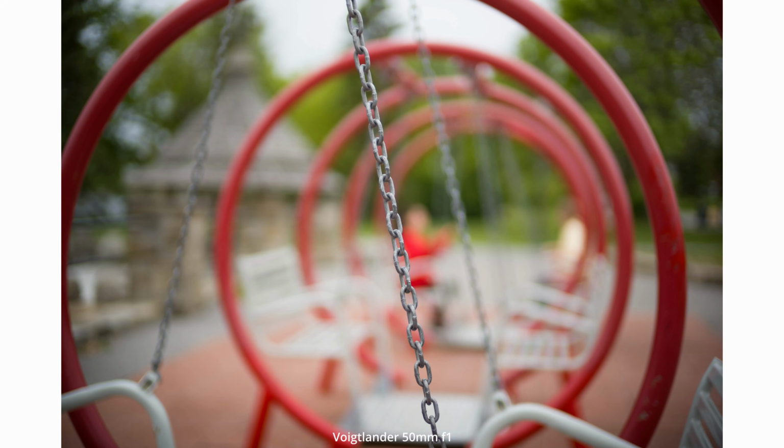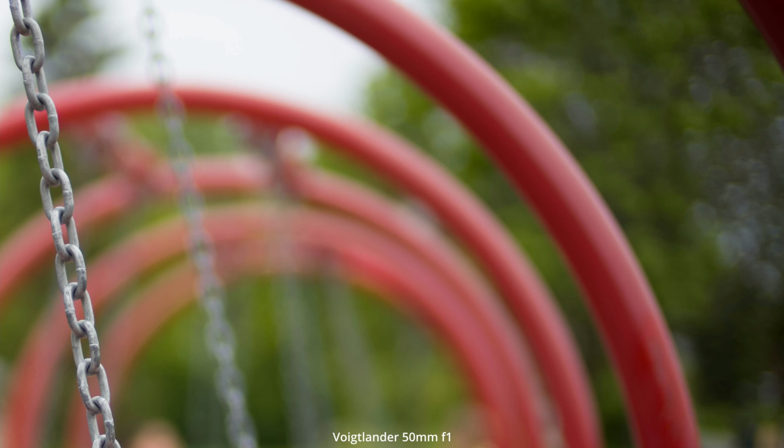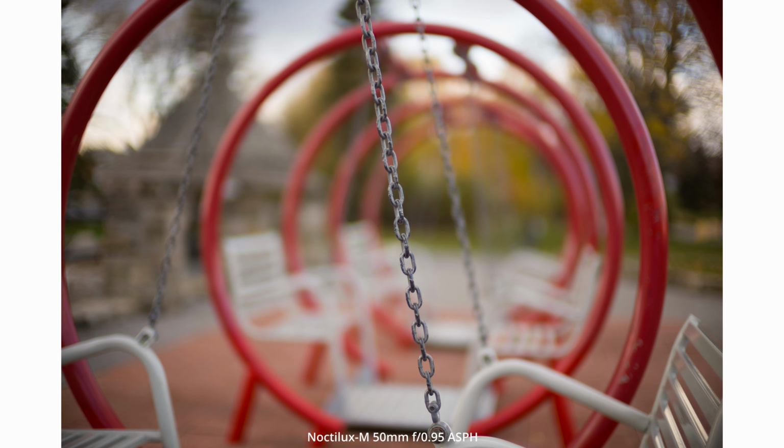The Nokton produces less field curvature, so your subject separation is actually much more harmonic, whereas with the Noctilux, it just produces this incredible glob of bokeh where you just can't make anything out in the center portion of your frame, but as you get towards the edges, things start to get a little bit more in focus, your depth of field increases. So it creates a swirly look, which is very pleasing, as does this lens, but to a lesser degree.